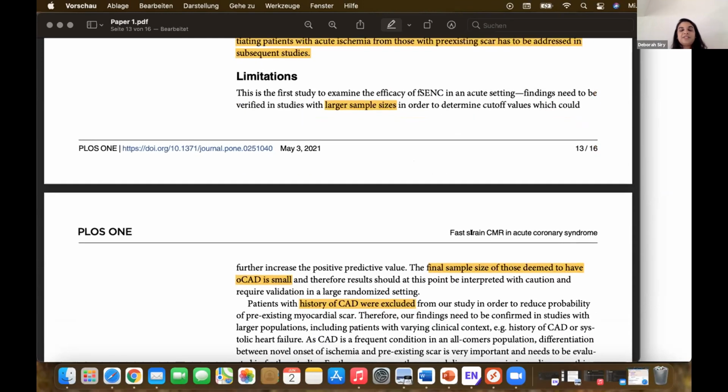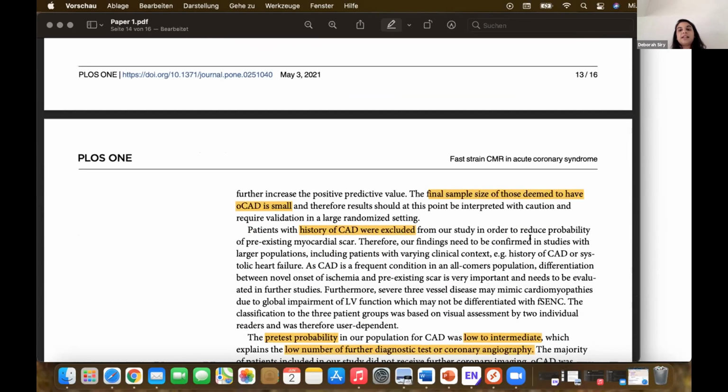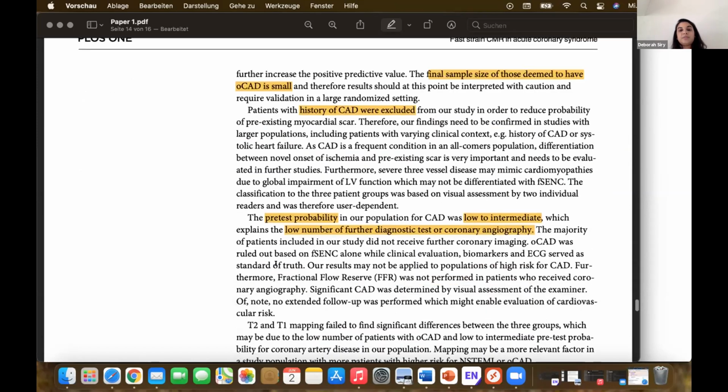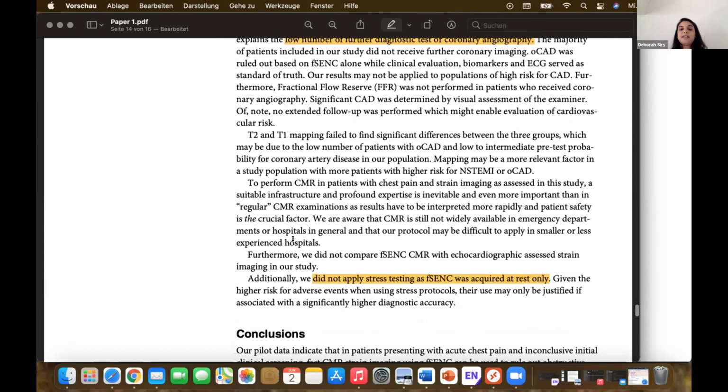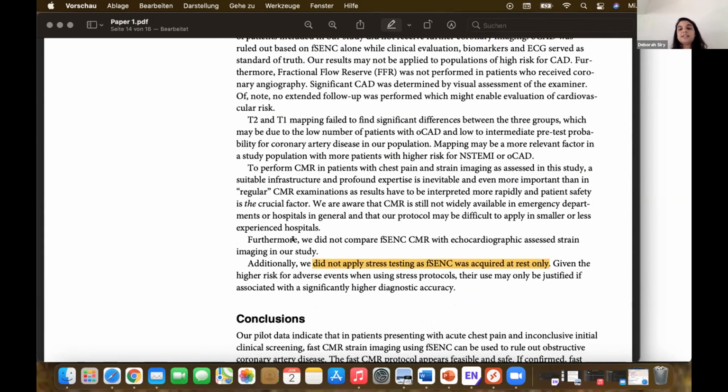I've already mentioned some of the limitations, such as the small sample size, and we also had a rather small number of patients who had obstructive coronary artery disease. We also excluded all patients with history of coronary artery disease and therefore pre-existing myocardial scar, which would be interesting to perform a study on. The pretest probability was low to intermediate, therefore only a small number of patients received further diagnostic testing, including invasive coronary imaging, and that would have been interesting to see in all patients. And additionally, we did not apply a form of stress testing.